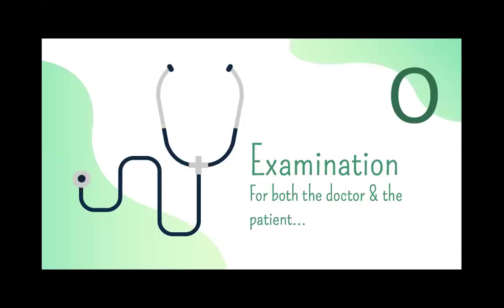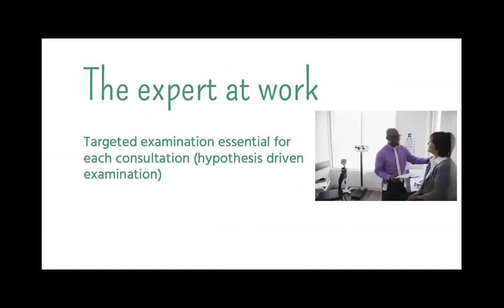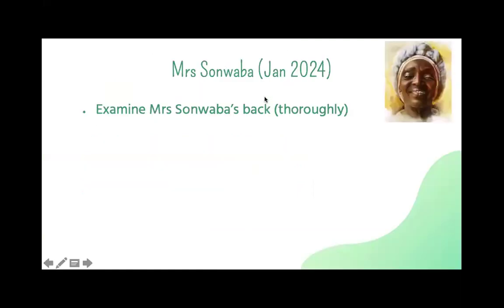Now you're going to move on to your focused examination. And targeted examination is essential for each consultation. And so you want to be clever. You cannot do a full examination on each patient. And we call that hypothesis-driven examination. So you want to look at specifically what's important. It's obviously good clinical practice, but also the better you examine your patient.